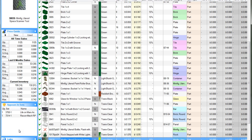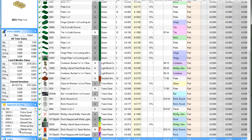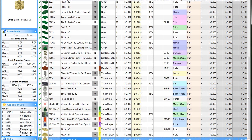Yep. Got those. Printed parts, they're only in 1 or 2 sets. Alright, that's it. Yep. Those are the interesting ones.